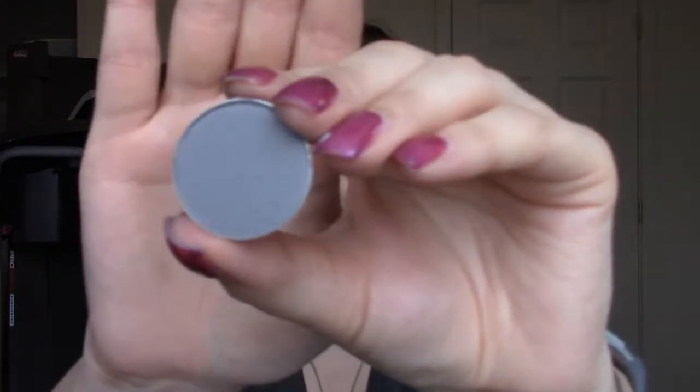After that, I've got Sorbet, which is a lighter color. It's kind of pinkish. Again, it doesn't quite show up the same on camera as it is in real life, but that's the color that it is. Up next is Stealth, which is kind of like a steel color, I guess you could say. I like it a lot. It's going to go nicely with the gray Maybelline that I mentioned in one of my hauls.